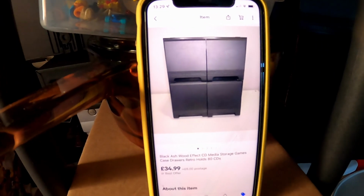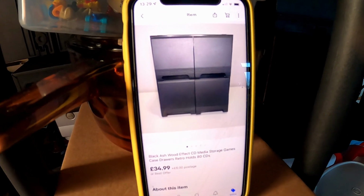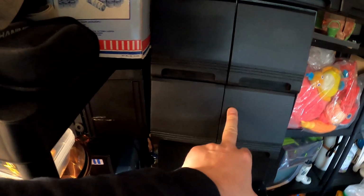One of these is sold, $34.99 plus postage. These have been doing okay. I did have quite a few of these. This is the last one I've got of the 4. I've still got, well, 2 lots of 2 CD ones and a tape one left. But did I have 4 of these just before Christmas? I think I did. Pretty sure I had 4 of these and they've all sold.